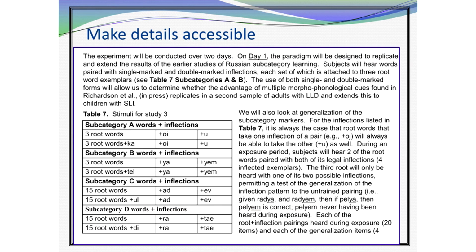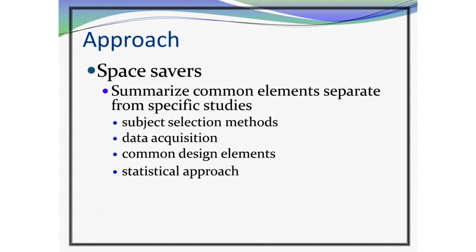Okay. Here's another example of making the details accessible. This one's about the types of stimuli that were to be used, where everything's all laid out in a very skimmable fashion. And again, the table is bolded in the text, so you can find it if you are skimming. Okay, some space savers, because we're all looking for ways to save space.